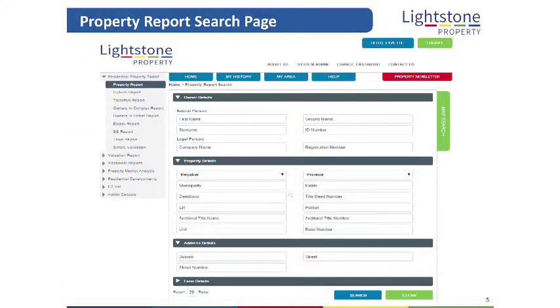So the first page that we have is our advanced search page. This is where you're using names, surnames, ID numbers, IRF numbers, sectional title names, those kind of things. For those of you who are using Lightstone, remember that when you're searching for a particular property, try not to fill out all these fields. All of these things are linked, so if you fill in everything and you spell a name wrong or a surname wrong, you're not going to get a result. So the idea on this particular page is to use 2 or 3 pieces of information. So you've got a name, surname, IRF number, suburb, IRF number, street, anything like that.